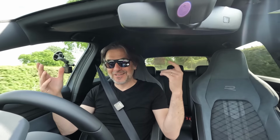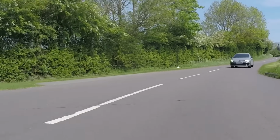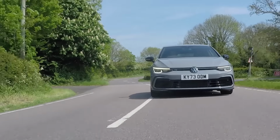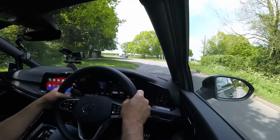Unbelievable. Only on DCC. Clearly it doesn't need to be a GTI or an R to do that. This humble black edition does it, and it is amazing. And the speed you can carry through corners is just brilliant. I'd love to get a DCC car out on track. By the way, this is in sport mode, of course.